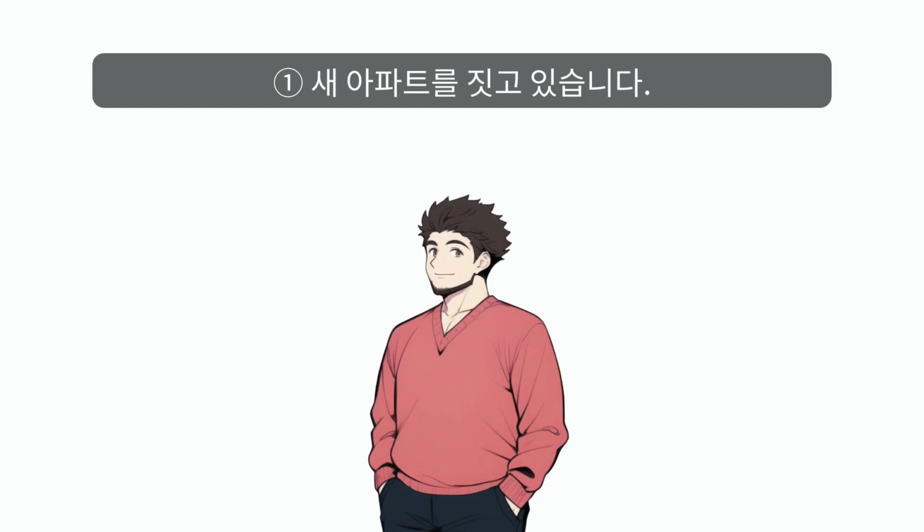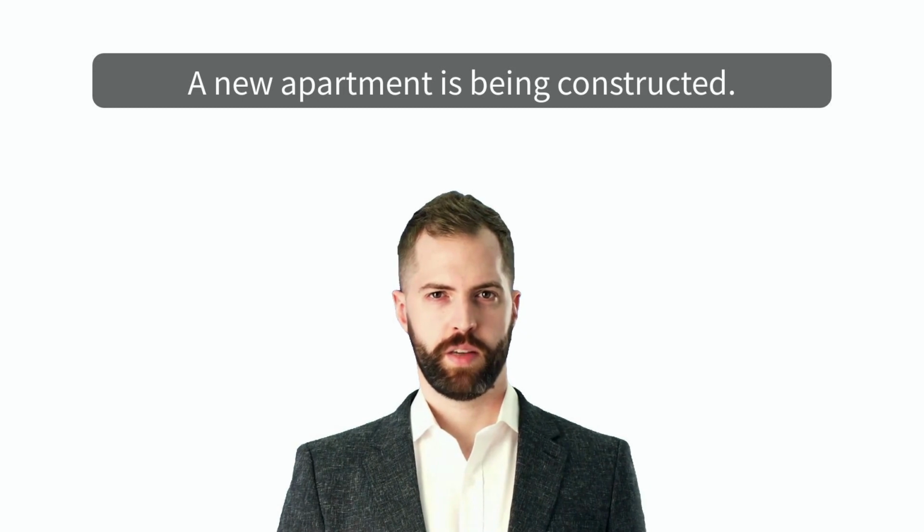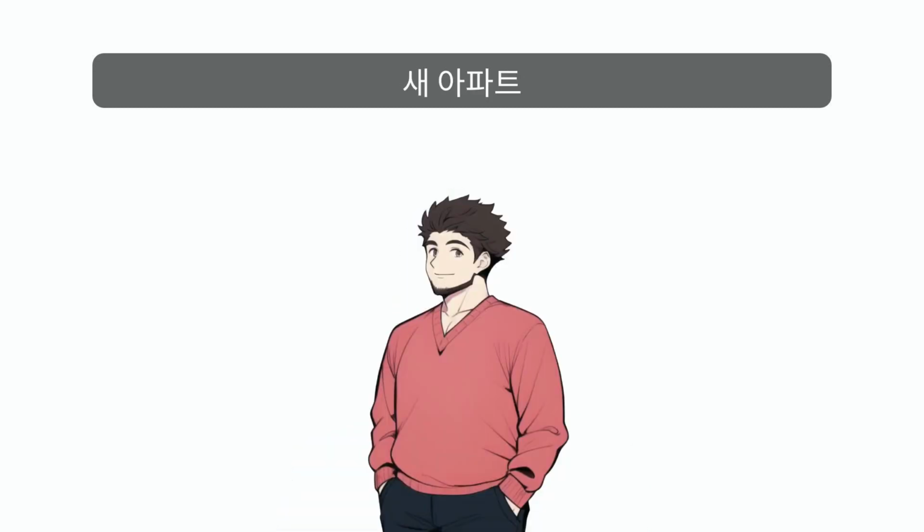새 아파트를 짓고 있습니다. A new apartment is being constructed. 새 아파트.